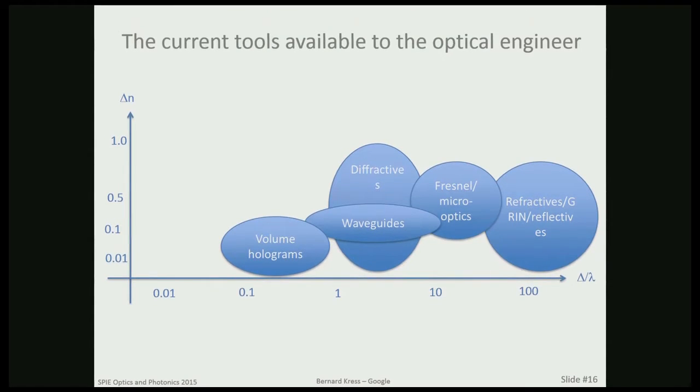So this is the way I really like to depict optical technologies. It's on a two-dimensional graph on which you have a delta n. What is delta n? It's basically the index differences of your optical elements. Is it air into plastic? Is it plastic into plastic? Is it plastic into glass? Is it high index glass into low index glass? Is it some kind of index modulation?